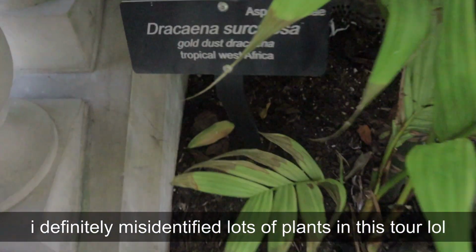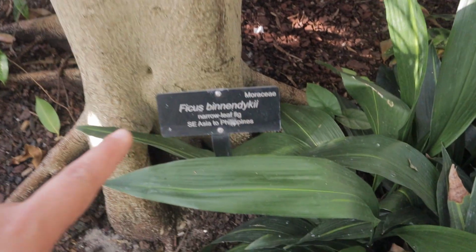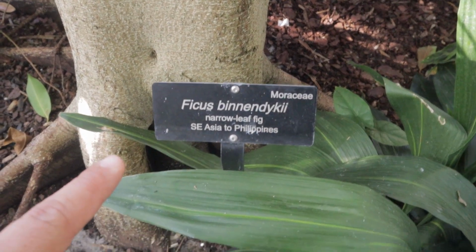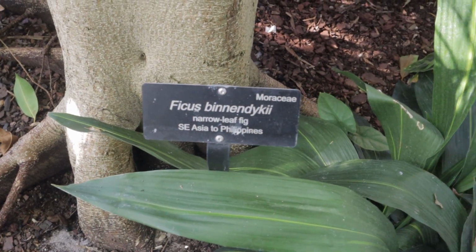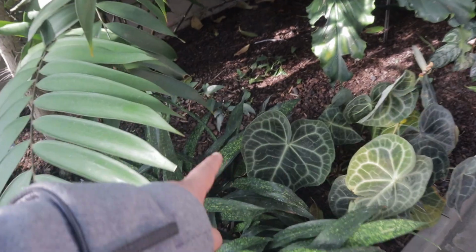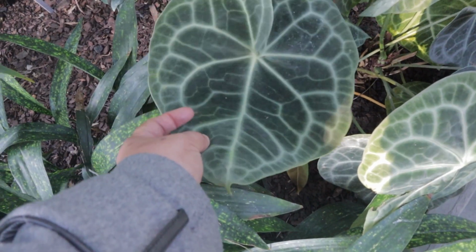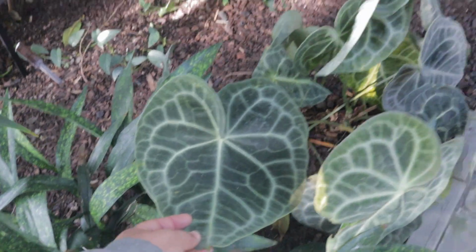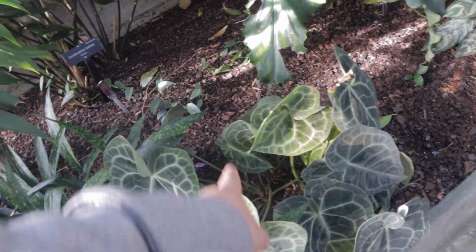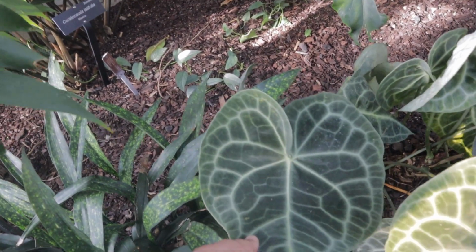Oh, it says it's the Dracaena, gold dust Dracaena. And this ficus, the narrow leaf fig, native to Southeast Asia and the Philippines. And it's this huge, humongous tree right here. And over here, of course, the coveted anthurium that everyone wants, and it's right here. Not doing so well though, but it still looks pretty. They have a really good leaf over here.